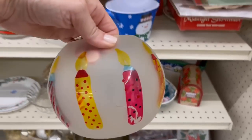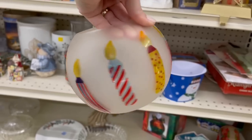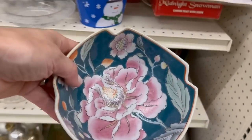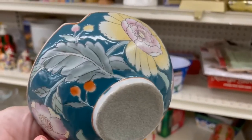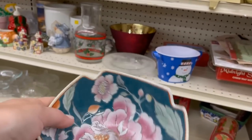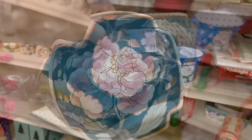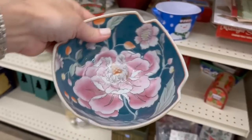I'm not sure if this is hand painted or maybe that was even a Teleflora or FTD item, rose bowl. This looks to be from the 80s. It's a bit dated, but that could add some interest to maybe a bedroom, just a pop of color for your guests. Perhaps they could put their cell phone, wallet, keys inside.